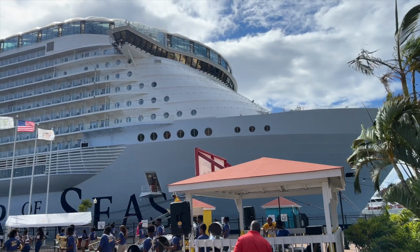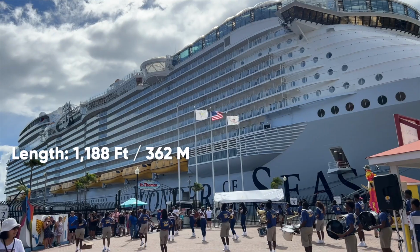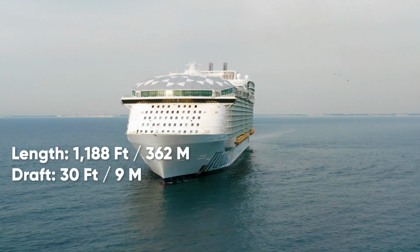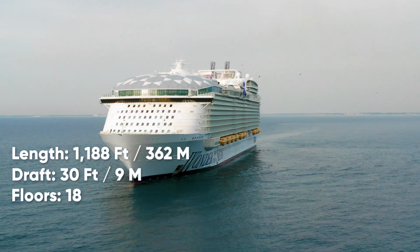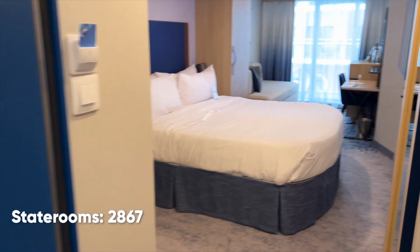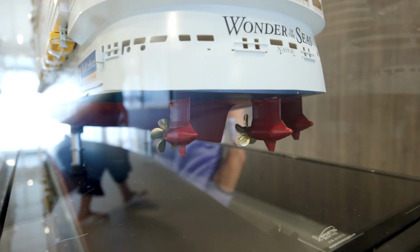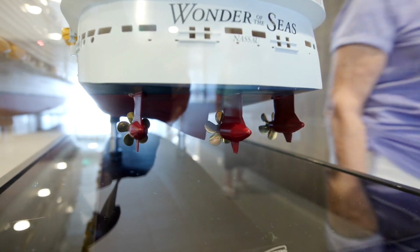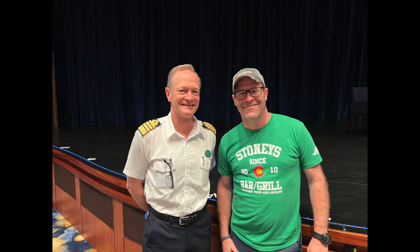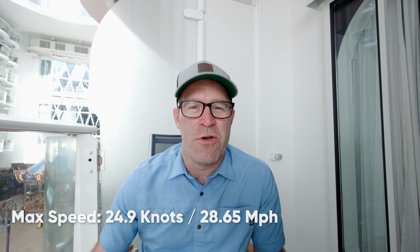The Wonder of the Seas is 1,188 feet or 362 meters long, with about a 9 meter or 30-foot draft. It has 18 decks, 24 guest elevators. There's 2,867 staterooms. There's 3 big electrically powered pods that control the ship from the rear, capable, as I heard yesterday from the captain at sea trials, of 24.9 knots max speed in the water, close to 30 miles an hour.